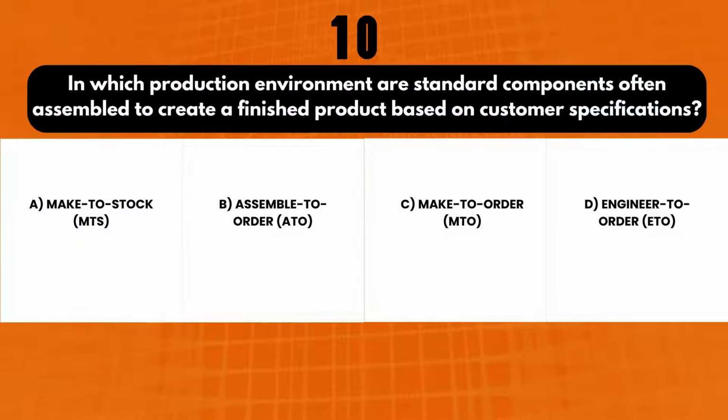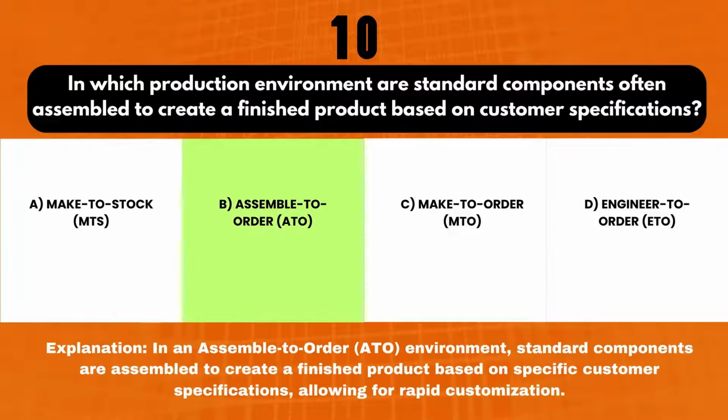10. In which production environment are standard components often assembled to create a finished product based on customer specifications? A. Make-to-stock, MTS. B. Assemble-to-order, ATO. C. Make-to-order, MTO. D. Engineer-to-order, ETO. Correct answer, B. Explanation. In an assemble-to-order, ATO, environment, standard components are assembled to create a finished product based on specific customer specifications, allowing for rapid customization.